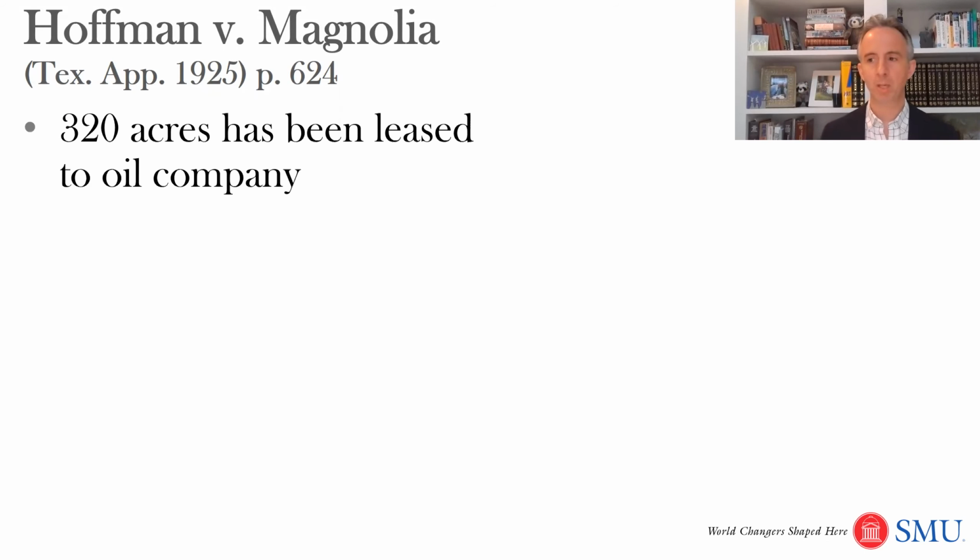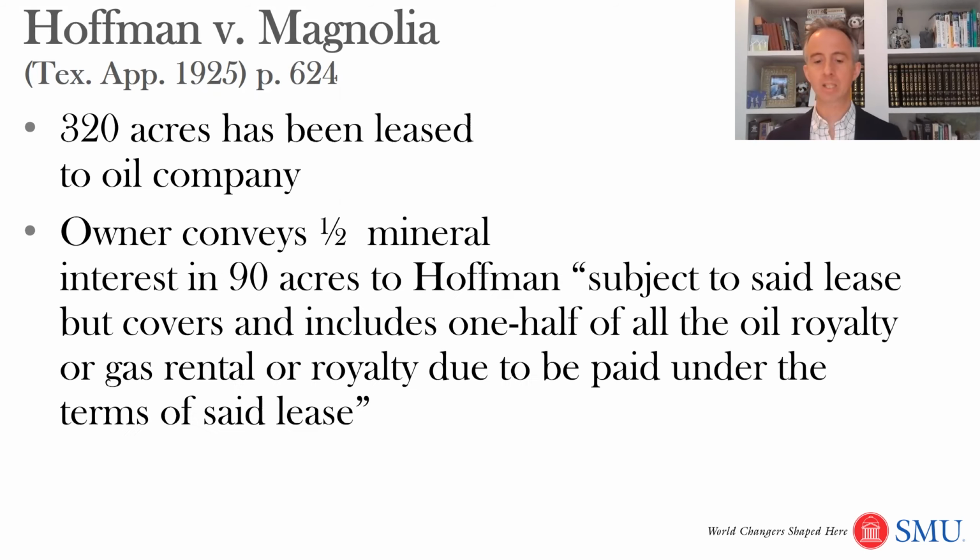So let's talk about this Hoffman versus Magnolia case. It's a 1925 case. Basically, in that case, there were 320 acres that had been leased to an oil company. Now, the owner conveys a 1/2 mineral interest in just 90 acres to Hoffman. Okay, so far, so good. Selling a 1/2 mineral interest in 90 acres to Hoffman, but said that subject to said lease.